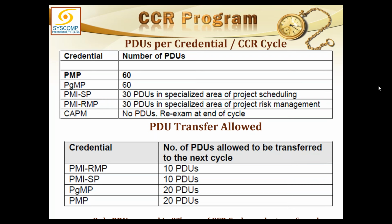For the remaining three certifications, scheduling professional, risk management professional, and agile certified professional, you need to gain 30 PDUs in 3 years. And CAPM, as I told you yesterday, cannot be renewed. CAPM stands good for 5 years, and then it cannot be renewed. If you need to do it again, then you will have to appear in the exam again.